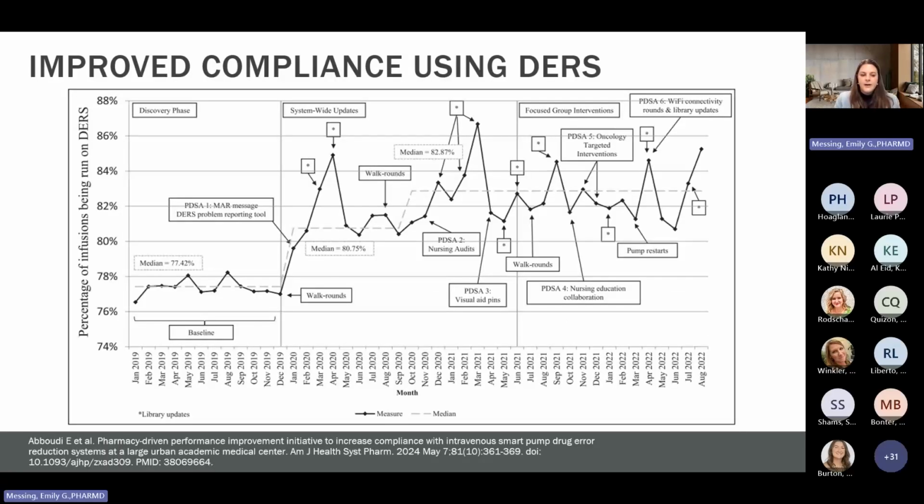So on this screen here, I wanted to show you an example. This is a run chart that we used to track the overall compliance with the use of DERS at a previous institution. We had recognized that we had opportunity for improving our compliance with DERS, and we used a PDSA methodology to do a number of different changes, all targeted at improving the compliance and the use of DERS.